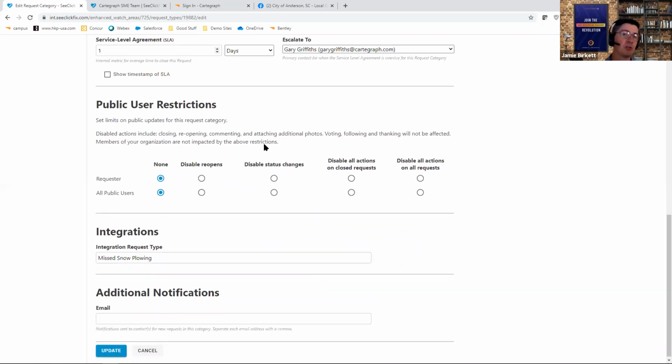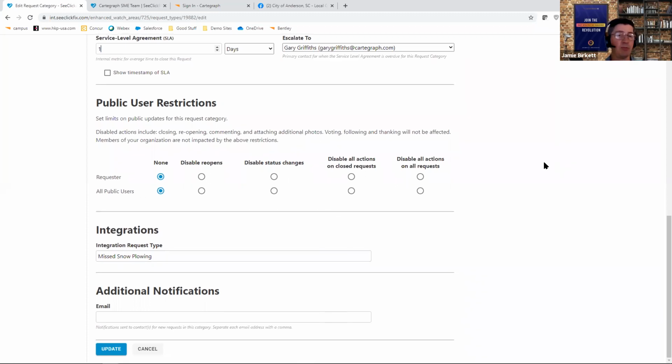Again, we've got some public user restrictions as well. Do we want to allow the public to reopen a request or change the status on their own, and so forth? And in this case, this missed snow plowing, it does integrate into Cartograph. So this is what we call that issue in Cartograph as well. It's just super easy to integrate. I literally copy and paste the title of the issue in Cartograph, and it's here in SeeClickFix.